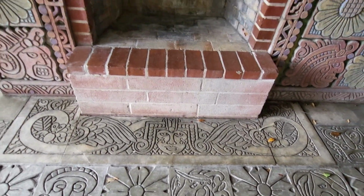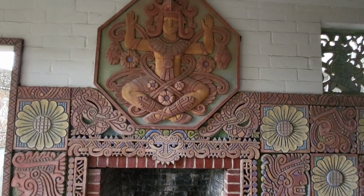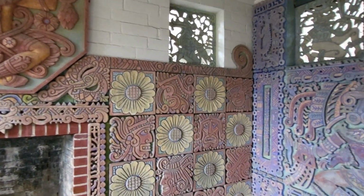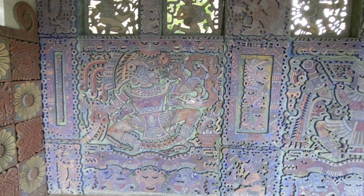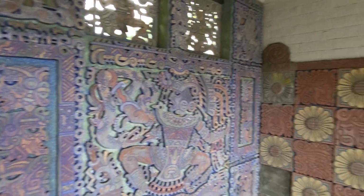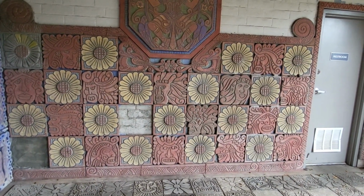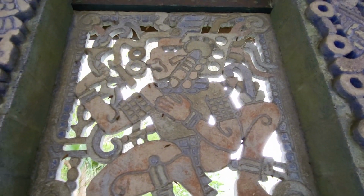And here around the hearth. I'd love to have that as a fireplace mantle. Wow. These are pretty well preserved here. So I guess the sunflowers that we saw over there also would have been painted this color. And you can see here where it's become discolored just because the rain can come in there.